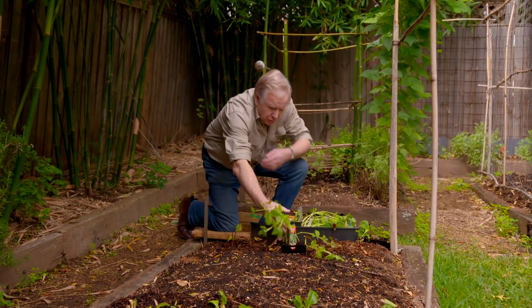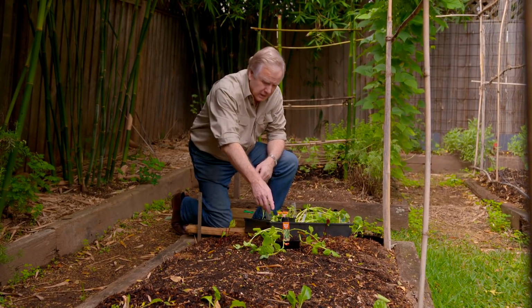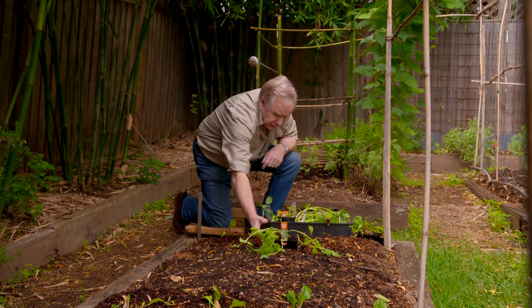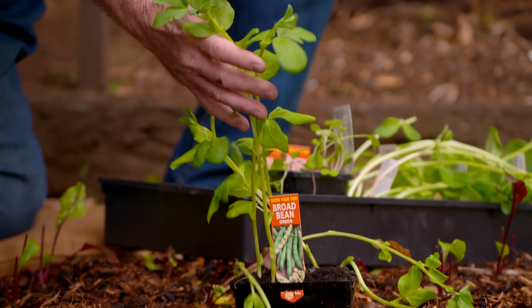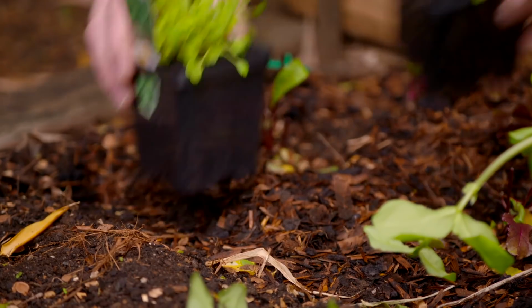Like, these are broad beans. Now, it's not the garden centre's fault. These actually triple their height in a week, so it's really hard to grow these fellas. If you're going to buy these broad beans, you might need to get those staked up and really growing well.